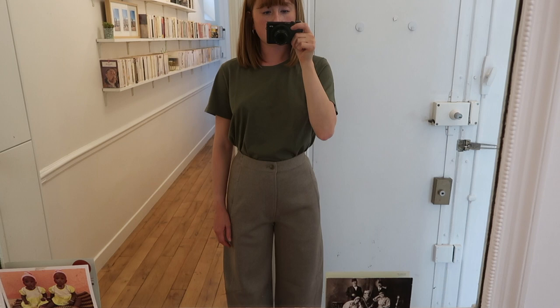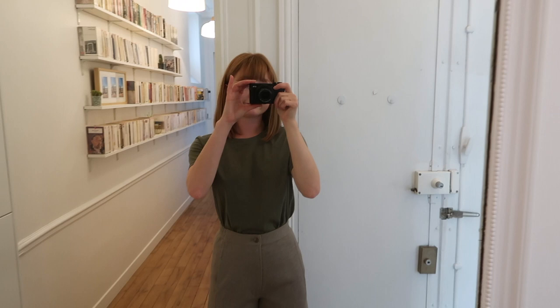I'm just going to appreciate the clothes that I bought today. I'm a very, very happy bunny. Yay!